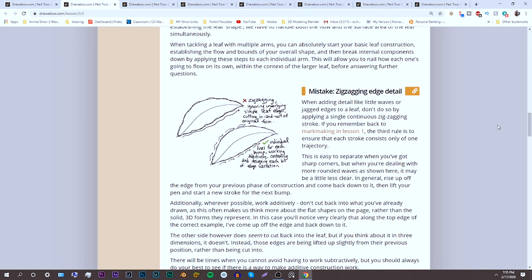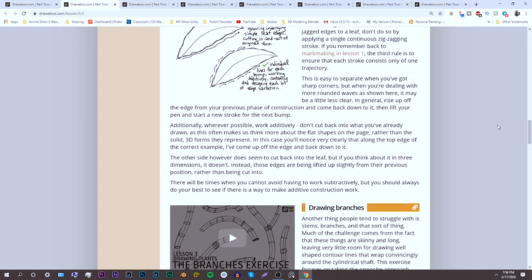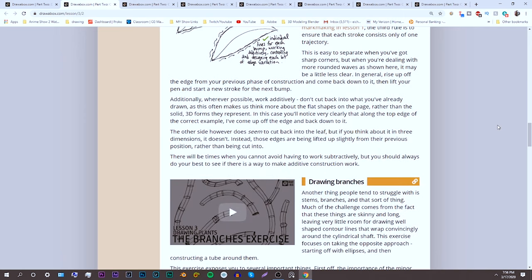Additionally, whenever possible, work additively. Don't cut back into what you've already drawn, as this often makes us think more about the flat shape on the page rather than the solid 3D forms they represent. In this case, you'll notice very clearly that along the top edge of the correct example, I've come up off the edge and back down to it. The other side may seem to cut back into the leaf, but if you think about it in three dimensions, it doesn't. Instead, those edges are being lifted up slightly from their previous position rather than being cut into. There will be times when you cannot avoid working subtractively, but you should always do your best to see if there is a way to make additive construction work.